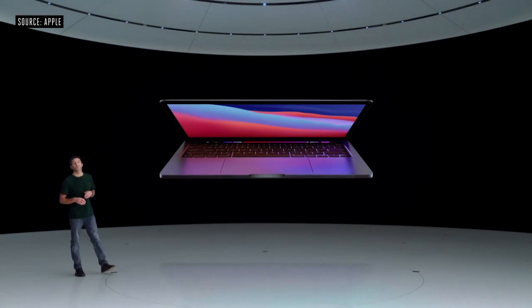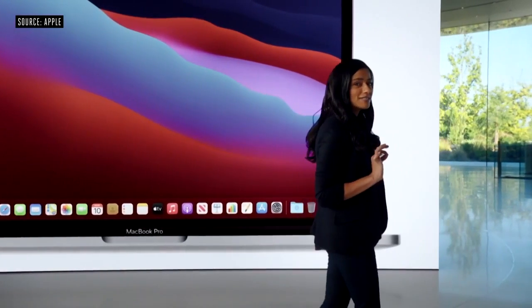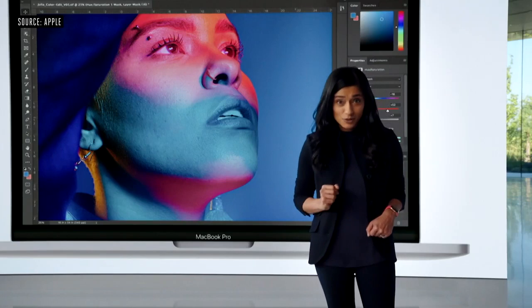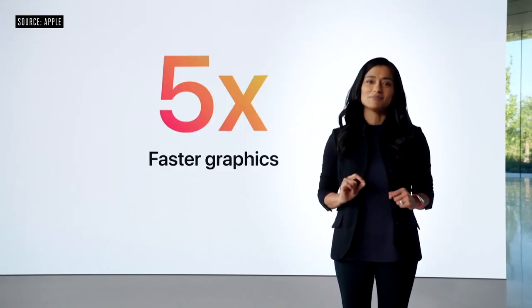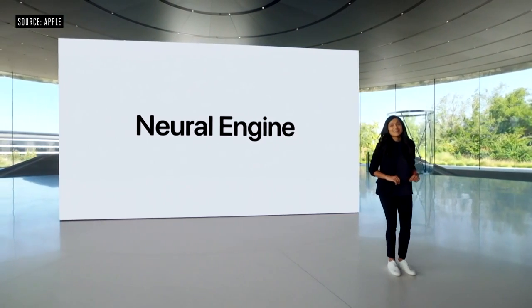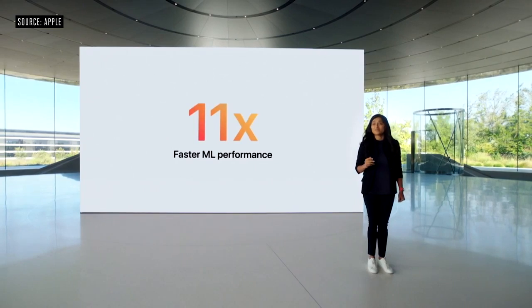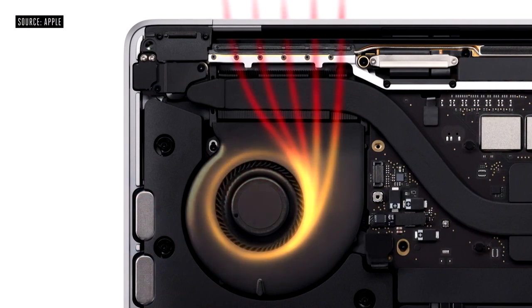Here's the new 13-inch MacBook Pro. The 8-core CPU delivers up to 2.8 times faster performance. When it comes to graphics, the 8-core GPU is up to a whopping 5 times faster. And when it comes to machine learning, performance is spectacular. Thanks to the neural engine, ML is up to 11 times faster than the previous generation. The new MacBook Pro also features an active cooling system.